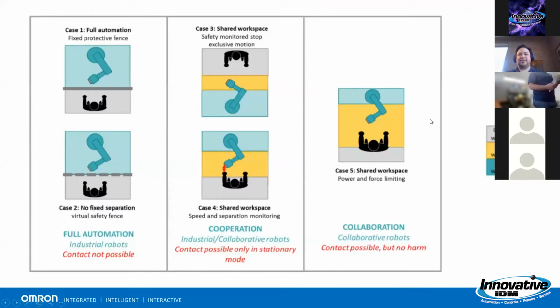So we're going to dive into some example risk assessment scenarios here. Before we get into that, I wanted to define some of the workspaces we've been talking about. There's 5 cases here. The color coding has 3 different designations. The blue is the robot workspace. This is a workspace around a robot that is exclusive to the robot. No one can go in and go out.